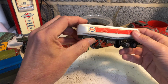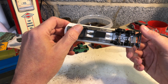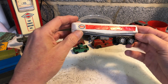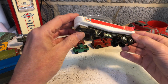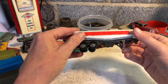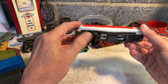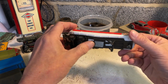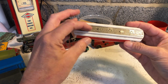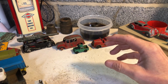Right, just a trailer. Corgi Juniors, made in Great Britain. Gloucester Sarrow tanker, SO tanker. I have not got the cab. So he's probably going with that BL land train, spares or repairs. He actually looks all there. The wheels look good. The axles look good. Obviously, the sticker's shot. You'll need a clean and some new stickers. Might need a bit of paint on top. He's not bad.